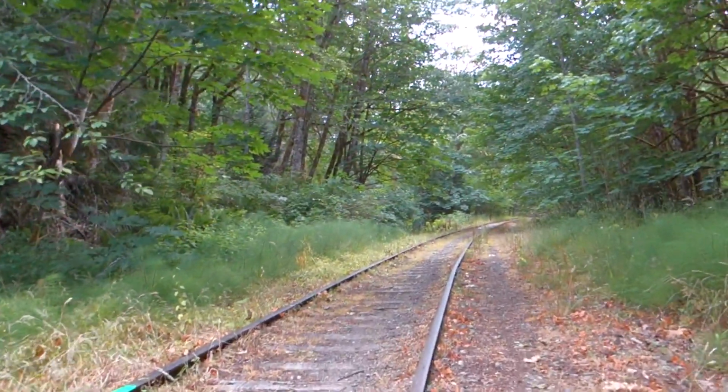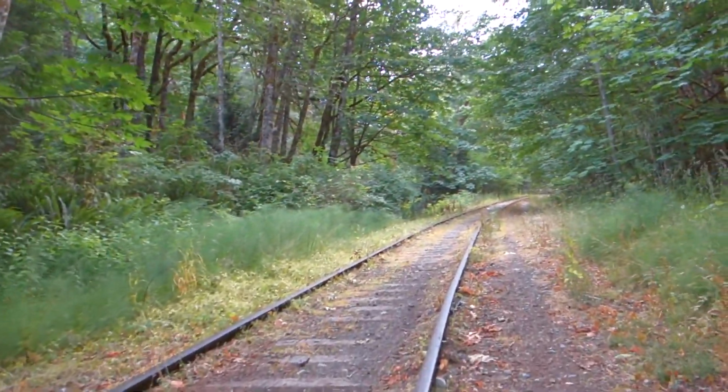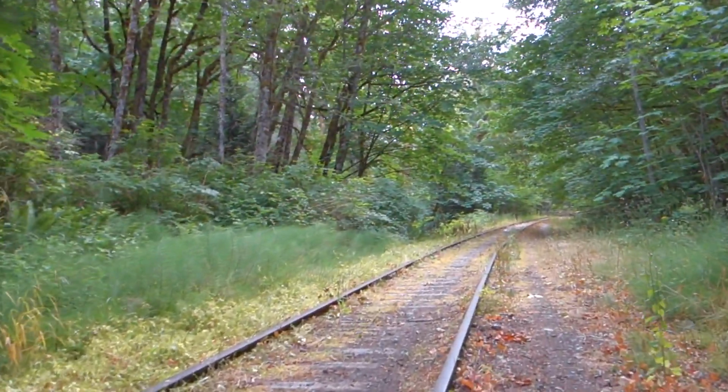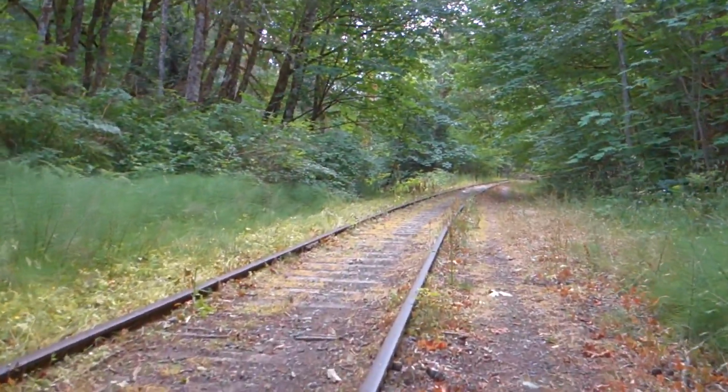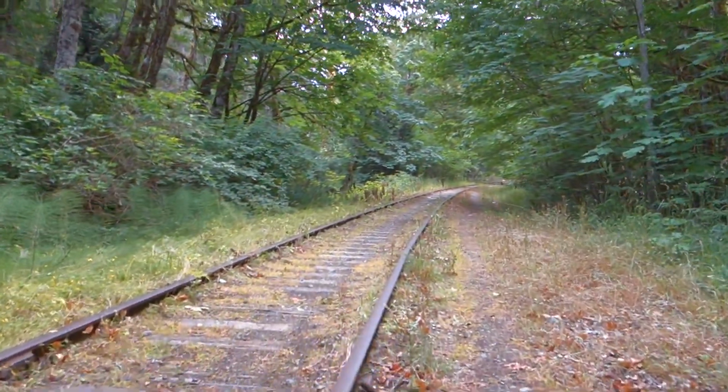The objective is to do some photography and videography in nice evening light, and then stick around and see if I can do some star photography.